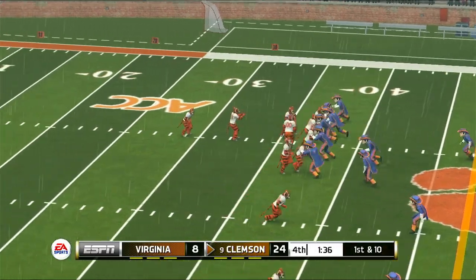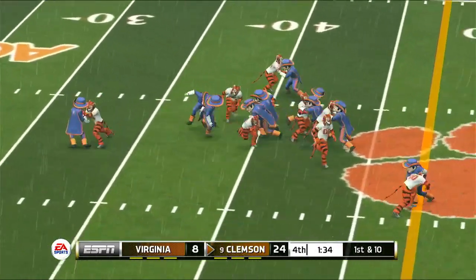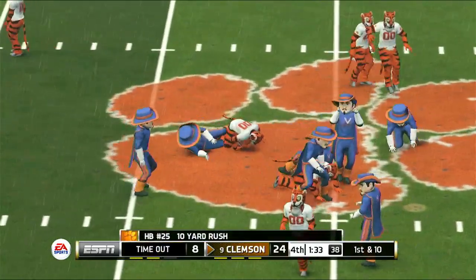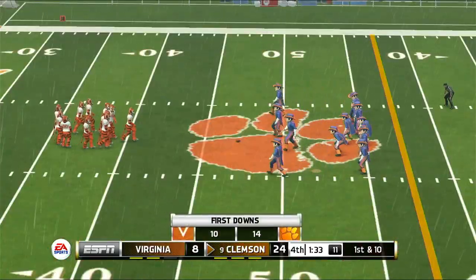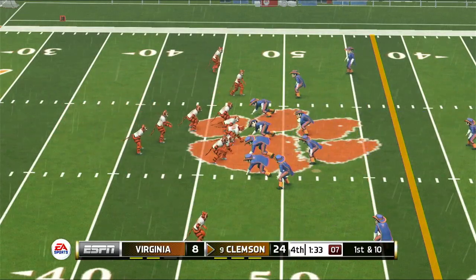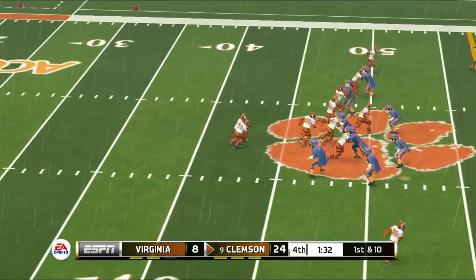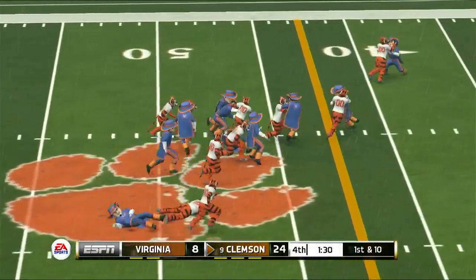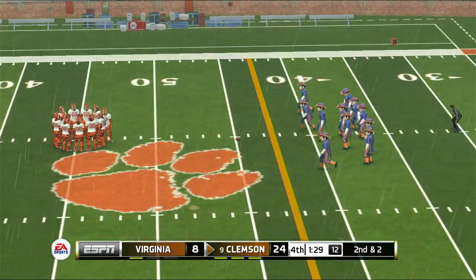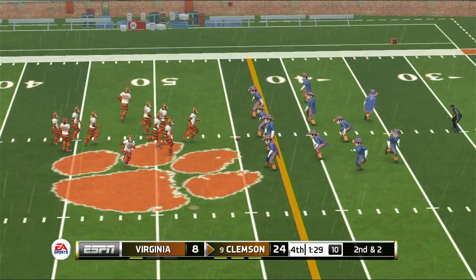Brought down around the 47-yard line. That's not everyday speed you're talking about with this guy. This is a unique burst combined with a really impressive field vision. From their own 47-yard line, it's first down. He's tackled at about the 45. Virginia is going to have to use their second time out of the half.